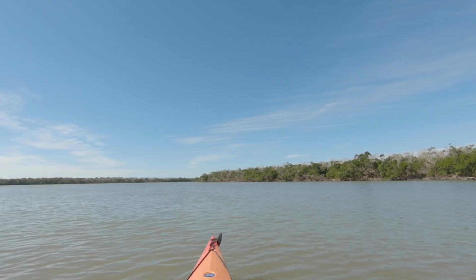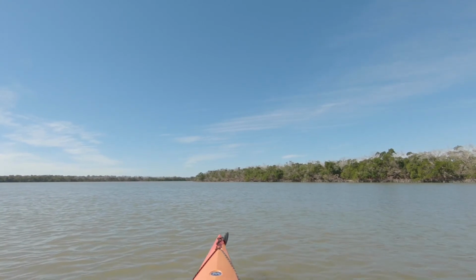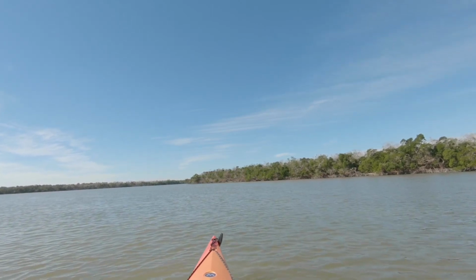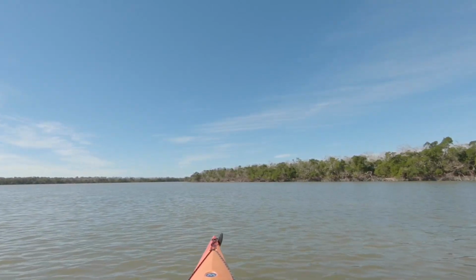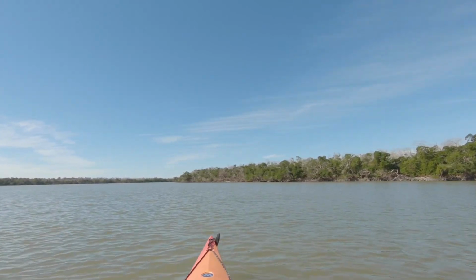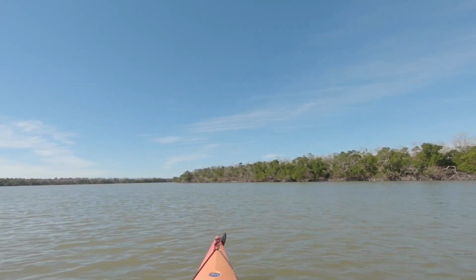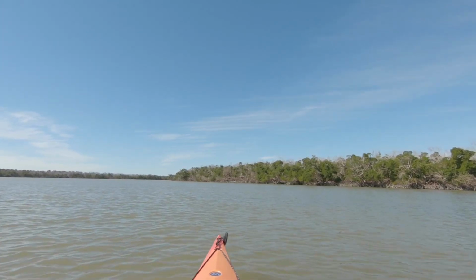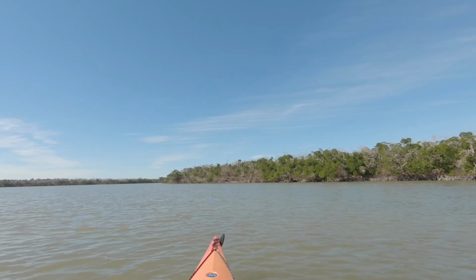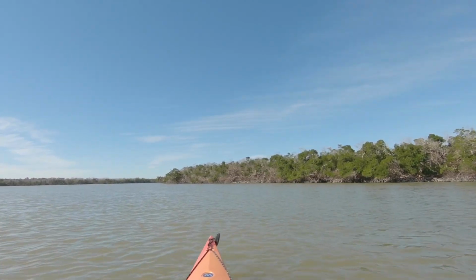A few years back, there was a hurricane that came through this area. It did some damage to some of the houses over towards Marco and Goodland, and including going over to the mainland, Naples area. You'll see some of the remnants of that out here. It caused a lot of the trees and so forth to die, because they either got uprooted or there was just too much salt water, or a variety of reasons.